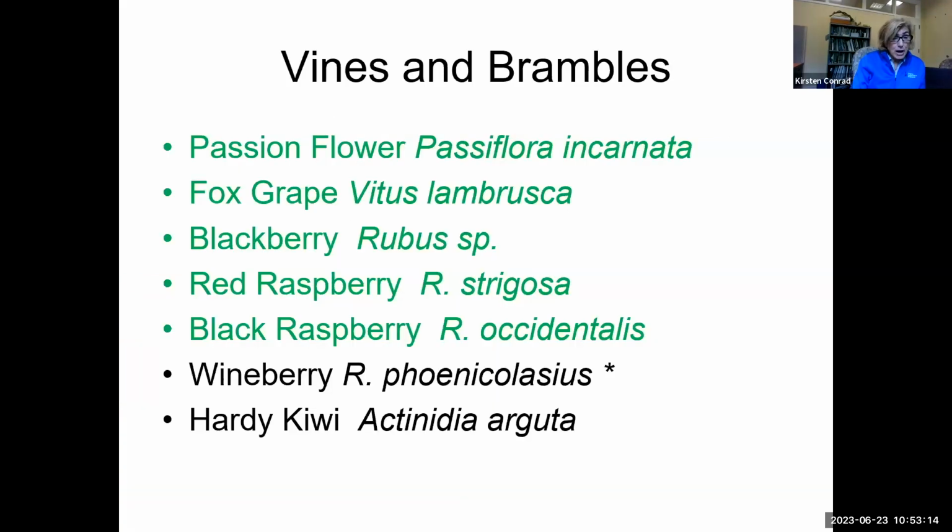Let's go on to vines and brambles. We have a few native ones here. I've listed fox grape, but I should have also listed muscadine grape, the non-native, the passion flower, the blackberry, red raspberry, black raspberry, and the fox grape are all native plants that provide food for us and for the birds and the wildlife. Wineberry is a non-native, wonderful fruit that occurs wild here. Sadly, it is on the invasive plants list here, and we are encouraged to remove it. Anybody who's a forager in the woods knows that wineberry has delectable fruit that is like a raspberry or blackberry fruit. And then, of course, there's hardy kiwi.